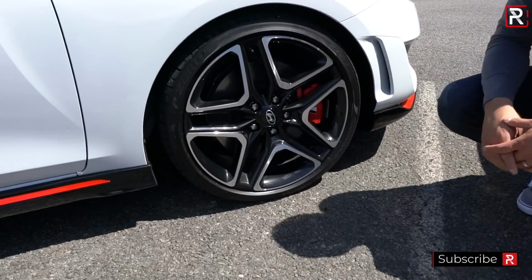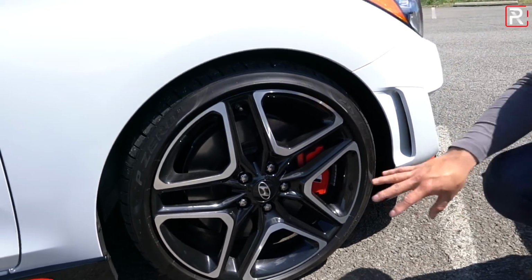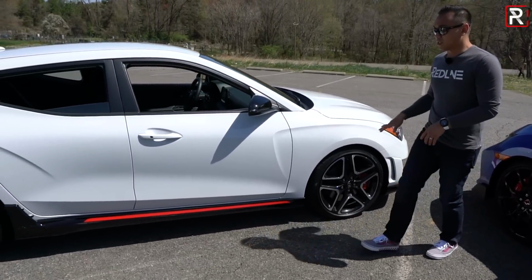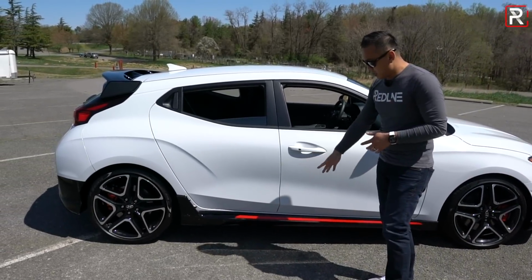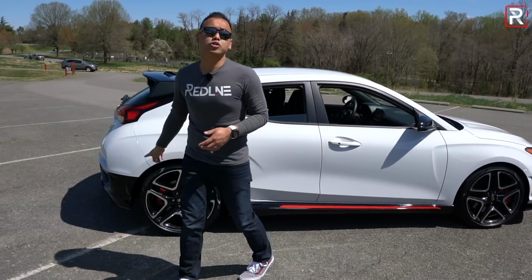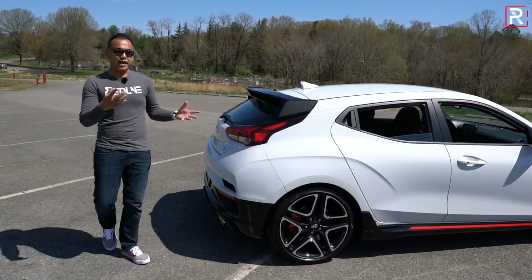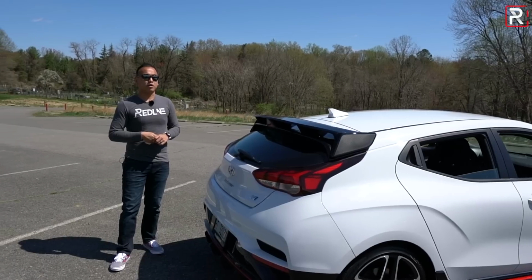These are 13.6-inch rotors at the front, not that much smaller than the Type R's, with a red painted caliper, but they're just kind of a single piston floating caliper. These brakes actually came off of a Kia Optima. That's what Hyundai said when they were designing the brakes. The suspension is fully independent, just like the Veloster R-Spec. And as you can see, there's another red trim here with these lower side sill extensions. The rear brakes are a little bit larger than the Type R's. These are 12.4-inch rotors that are ventilated versus the solid disc on the Honda, which again adds to the stopping power, although the Civic from numbers has a little bit better stopping power versus the Hyundai.